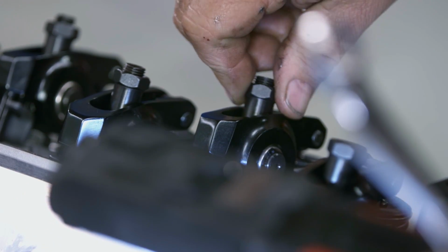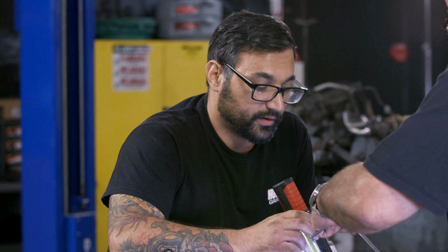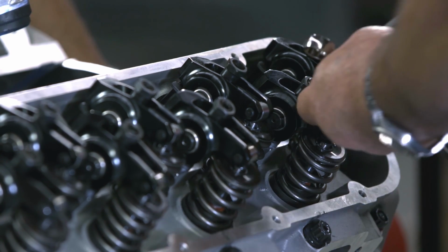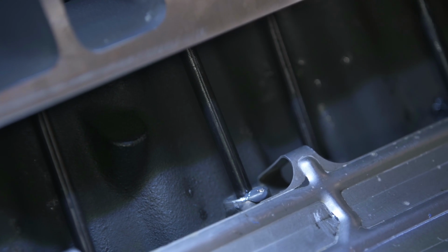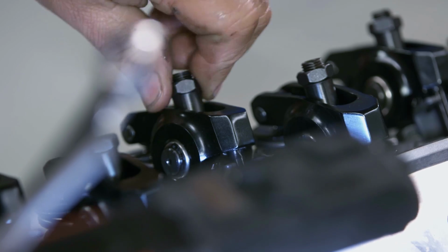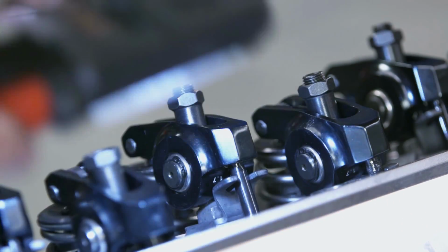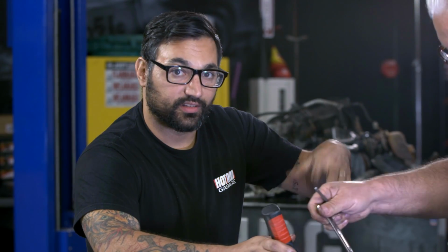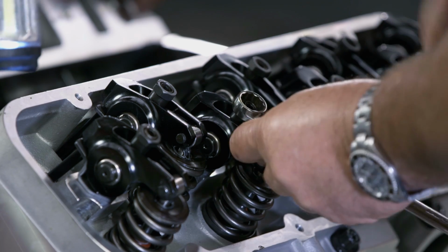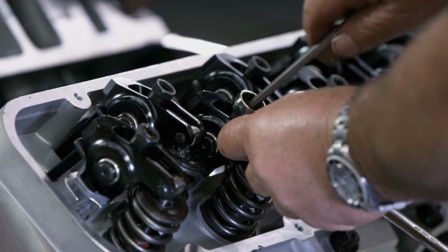All right, so we've got our valve train totally assembled, and now we are setting the preload on these hydraulic roller lifters. We're gonna do 1/2 turn of preload, which means setting each cylinder to the base circle of the camshaft, and then you tighten down these adjusters until there's just a touch of drag you can feel on the push rod, and then 1/2 turn and lock it down. 1/2 turn. Do it. Half. Boom. Lock it down.